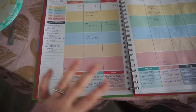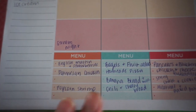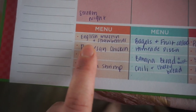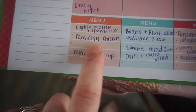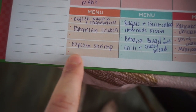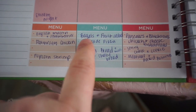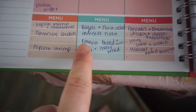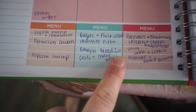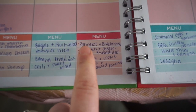I keep track of my menu just in my planner. Let's see, Sunday, on the weekends, it's kind of like a loose menu. Planning to have English muffins and strawberries for breakfast, Parmesan chicken for lunch, and popcorn shrimp for dinner. Monday is bagels and fruit salad for breakfast, homemade pizza for lunch, banana bread and milk for snack, and chili and cheesy bread for dinner.